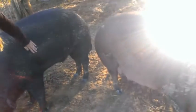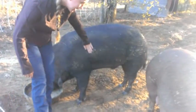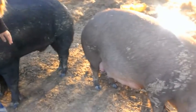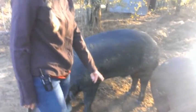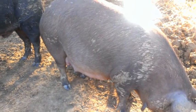And now you can see right here, 3 months later or so, the pigs are bigger, and there you can see how Molly is pregnant. And I mean, she is hanging low right there, and there is a good possibility that she's going to be giving birth by Thanksgiving. We're thinking that's going to happen.